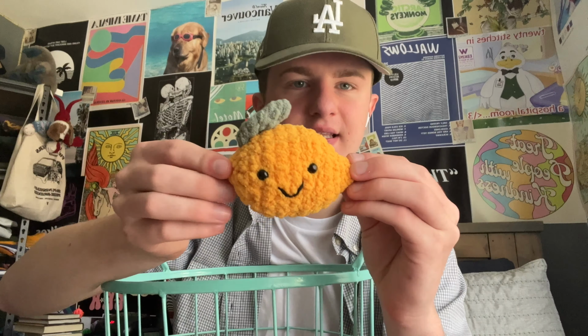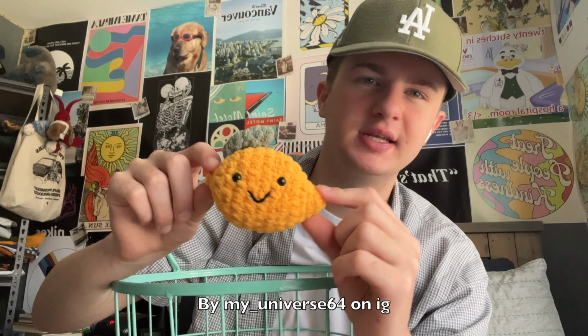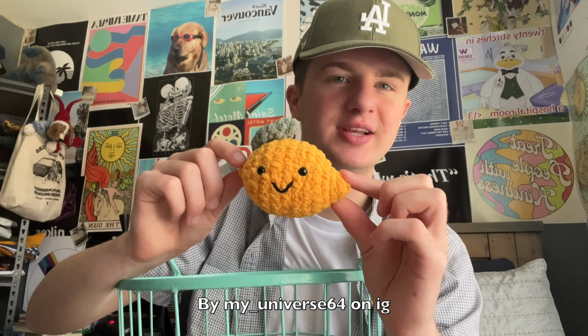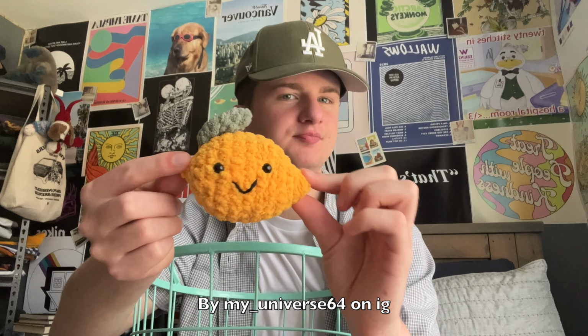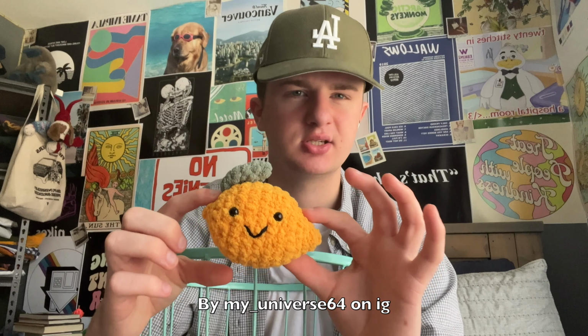Next up, we have this little lemon. Don't ask me why I made a little lemon. I couldn't tell you, but it is also by MyUniverse64 on Instagram. Even the little leaf part, which I just love. I think it's so cute and just simple and small, which is what I try and make a lot of for markets because that's what people tend to gravitate towards.